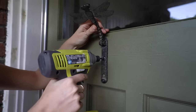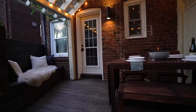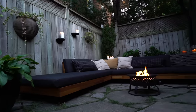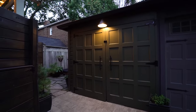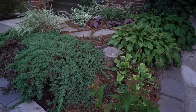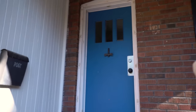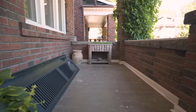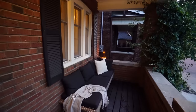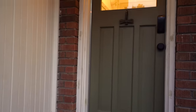All right, let's take a look at how this space turned out. I can barely remember what this place looked like before, but we do have video proof that it was messy, dull, and not at all cohesive. I think the dark wood tones, blacks, and greens really play with the color of the brick and the whites of the windows, which were something that I really couldn't change.